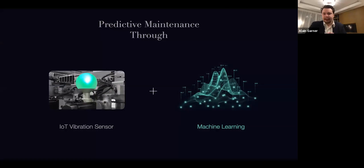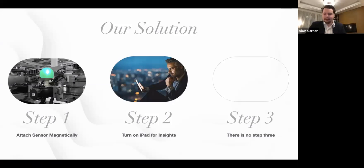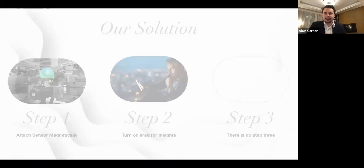So what we're doing is predictive maintenance through both an IoT vibration sensor and machine learning. So our system is really simple and plug and play to use. So step one, you attach this to machines. Step two, you can start gathering insights.